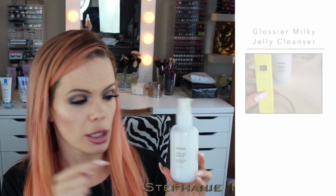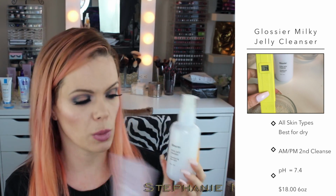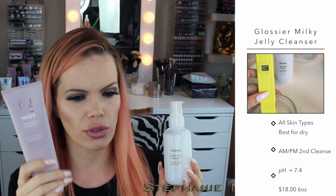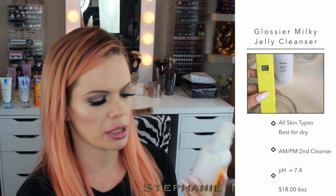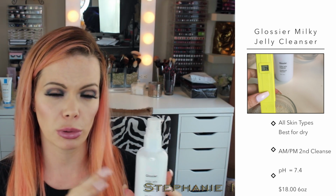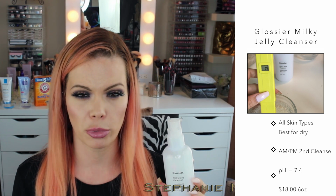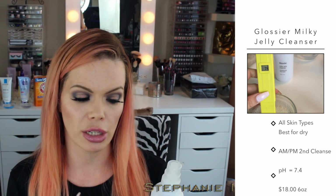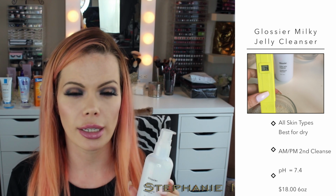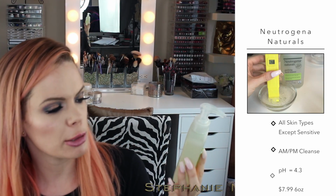The next one I did discuss a little while ago. This is from Glossier. This is as close to this one as I can find so far. This one does feel a little more thick and a little more nourishing, where this one doesn't. This one does have comfrey leaf root in there, and that's an ingredient I love in my Belief True Cream Moisturizing Balm. So this one is still conditioning and pleasant on the skin. This is good for all skin types as well, although I feel like those with dry skin benefit from this kind of cleanser more.